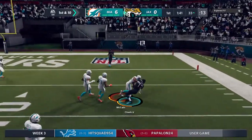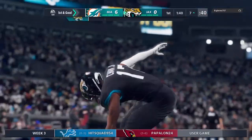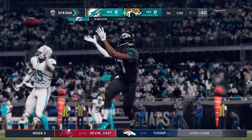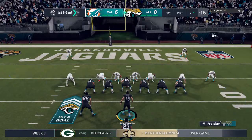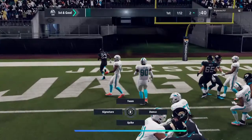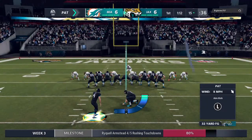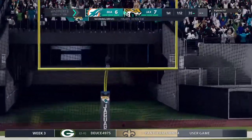And now the throw taken in by Chark. And finally down he goes as they work it inside the 10 to the 7. Jaguars. A good pickup there, 26 yards. Goal at the 7-yard line. First carry for Raquel Armstead. And he will get this into the end zone for a Jaguar touchdown. Raquel Armstead, his 4th touchdown on the year. And the Jaguars are an extra point away from taking the lead.